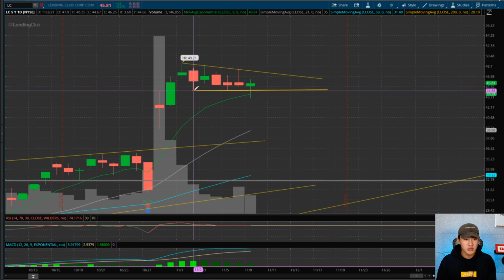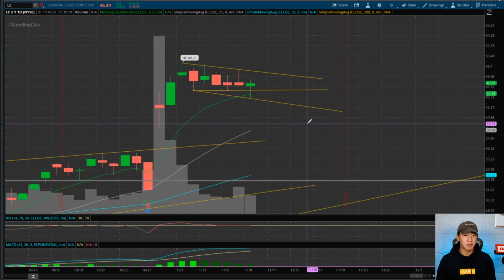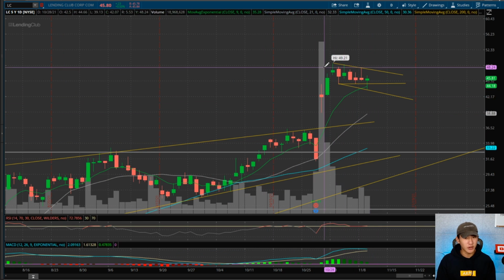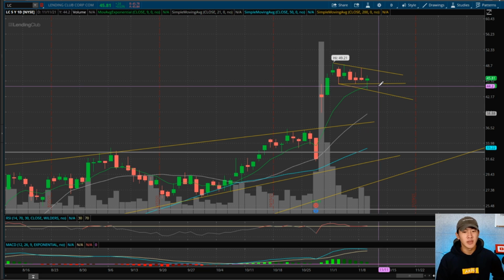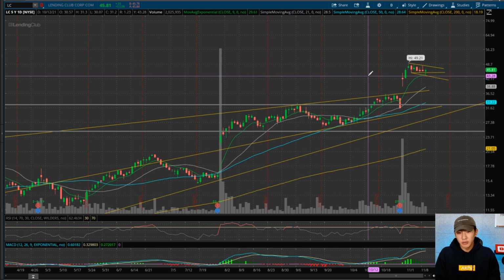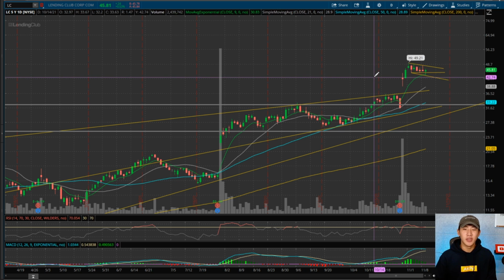Now, if we look a bit closer on the daily chart, we can see that it might be forming sort of like a bull flag or maybe a bull pennant. This broke through this morning, so maybe I have to get rid of this one, but I added a bit here this morning actually, and I'm almost done building my position, so I'm pretty happy with that, and I am long LC. If you guys didn't already know, you can check out my other videos if you'd like to get more detail on my thesis.